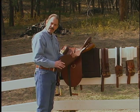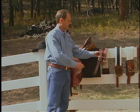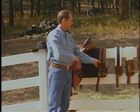If you happen to have a saddle that has a billet strap on this side instead of a D-ring, that's no problem. All you have to do is take this billet strap and cut it off very close to the buckle. You can adapt any of our girths this way.